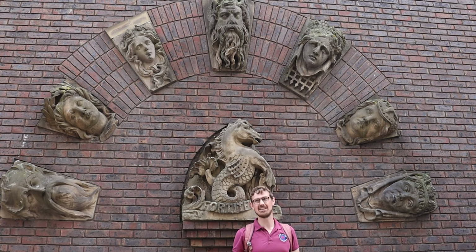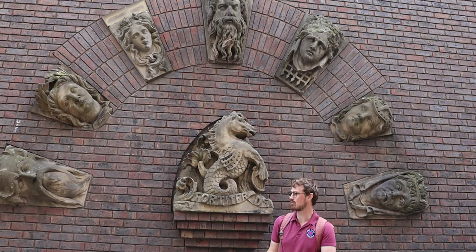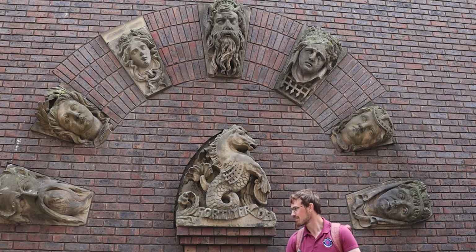And so that right there is a coal basket representing the coal coming off the river as well. And so he represents the river and the city, and he's one of the river gods. Then right here as well, we've also got the symbol of Newcastle, which is the animal symbol of Newcastle, the seahorse, or the hippocampus in Latin.